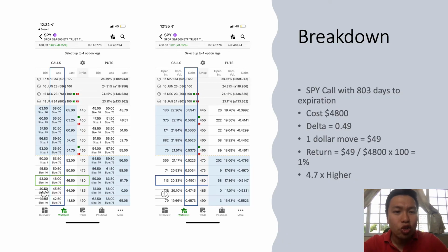Now let's assume we were to purchase an SPY call with 803 days till expiration at a strike of 480. If we look at the option chain on the left, you will see that the asking price for SPY with a strike of 480 would be $48. As one contract controls 100 shares, this would mean $4,800 per position. And if you look at the right part, you will see that the delta of the 480 call strike is at 0.49.